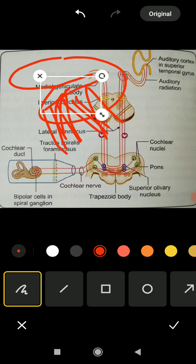Later it is transferred towards Wernicke's sensory area where it is processed and understood, comprehension of the spoken language. Ultimately it goes to the Wernicke's area here. Ultimately it goes to the Broca's motor speech area where the person responds by giving a speech. That is Broca's motor speech area, area number 44 and 45.